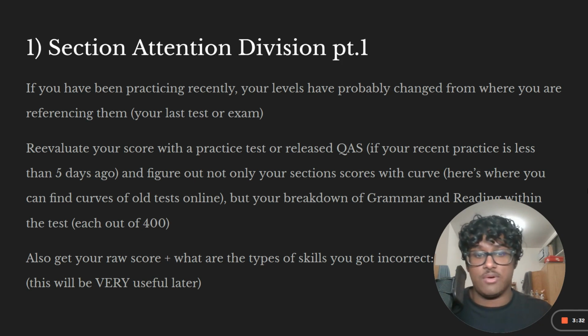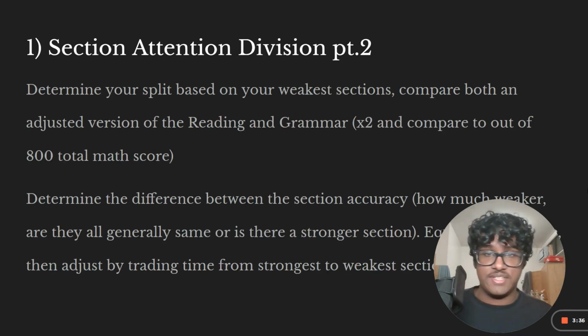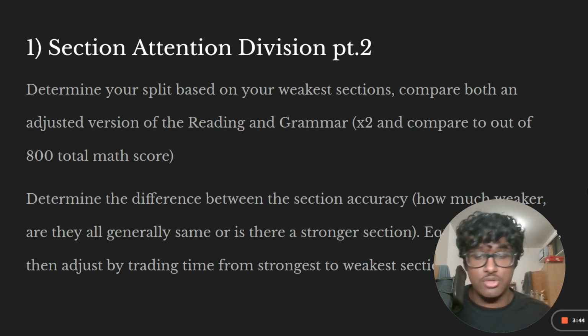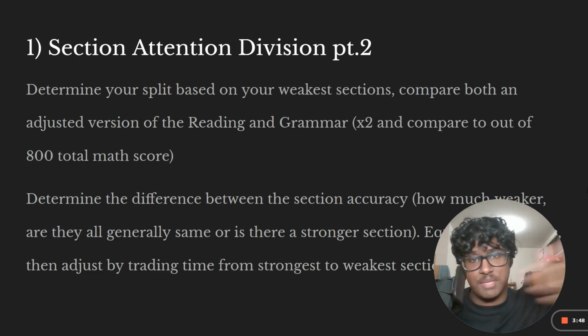And why did you get it incorrect? That's something you should eventually figure out, right? So this is the next part of attention division. How do we split it based on that, right? So obviously you split based on your weakest sections, but here's how you adjust it, right? Multiply 2 by that by 400 reading and grammar score, so you get an even split between all three.